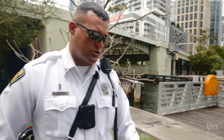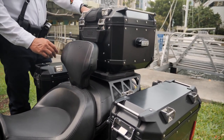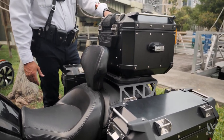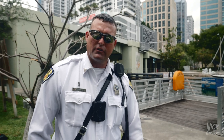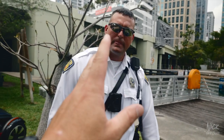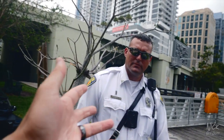We also have our storage back here. We have three large boxes in the back. This is where we generally keep our computer in the middle storage box, and then we'll keep documents, our laser, radar, and other items like that in our side boxes. I've noticed that George hooked us up and he's got it open already. Can we check it out?